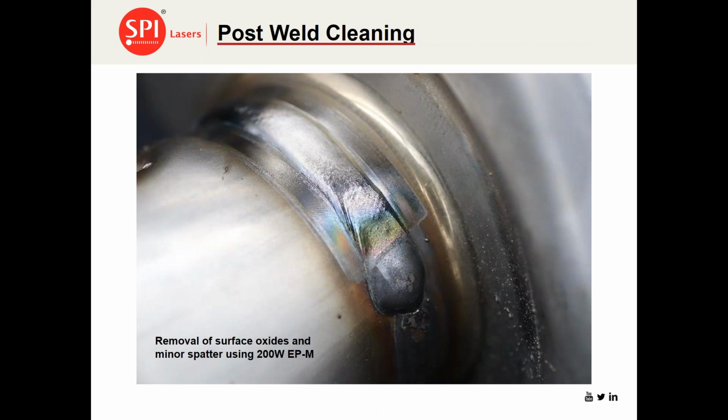What's interesting is that, sticking with welding, in order to prepare for the weld, we've used the laser, and the same laser can also be used post-weld to clean the weld up. Once the weld has been done, we can remove surface oxides and minor spattering using exactly the same laser.